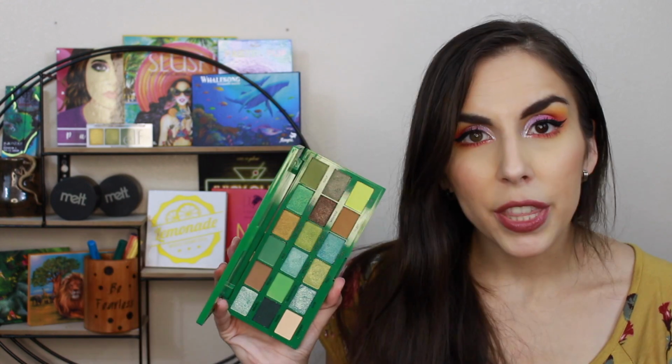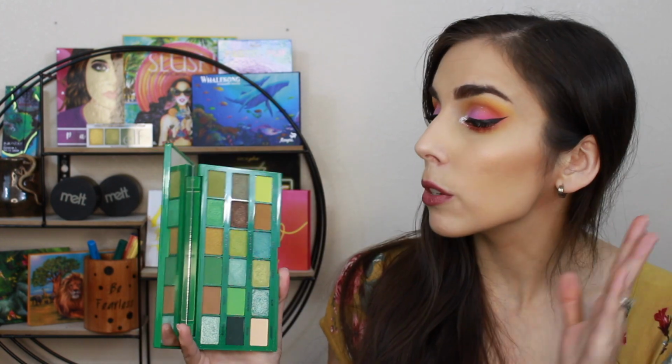I had tried their Heartbreaker palette and it was fine. It didn't impress me. It didn't blow me away. It's not a palette that I feel like I need to have in my collection. It's not a palette where I'm like, oh, I can't wait to go back and try another look with it. But this one, I totally am. I can't remember how many looks I created with this, but I would totally be okay reaching back for this and creating some more looks with it because it was very fun.